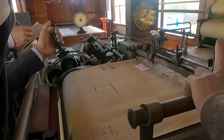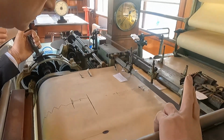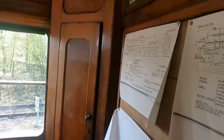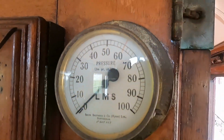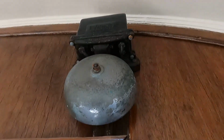What are we looking at? Let's look, shall we? Oh, right. Got a bed up there. What's that bill for?